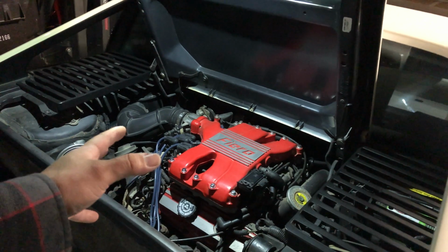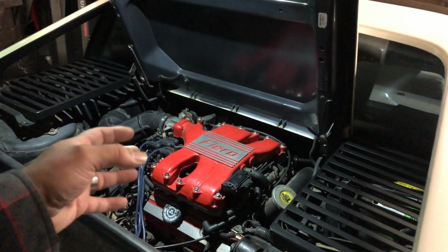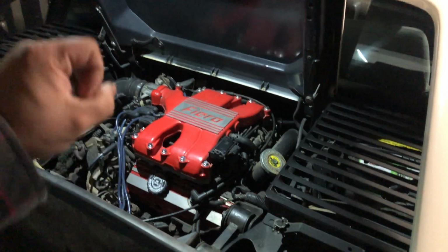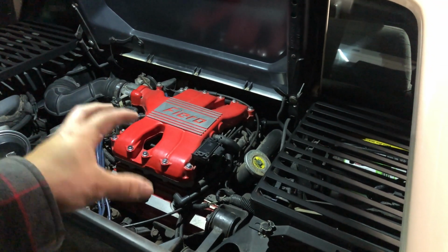This really should have a power plant that produces at least about 200 horsepower for it to be a legitimate sporty car. So it's one of those things where the power sort of lets it down. Yes, it's 80s tech. Yes, it's 80s stuff. And I get that. But there was a potential to do more with it.